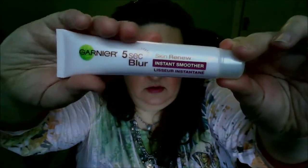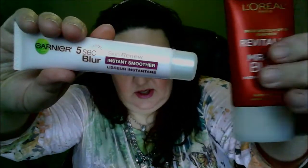So it's like the battle of these two. The one is the L'Oreal Revitalift Miracle Blur, the Instant Skin Smoother. I think there's another one out now for people who have oily skin, so there's that one. This one's the original. And then there is the Garnier 5-Second Blur Skin Renew Instant Smoother, and that's this one here. So, yeah, here's the two.